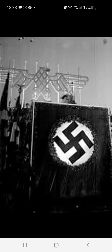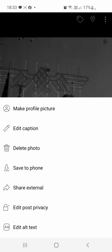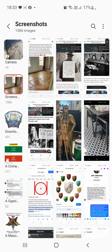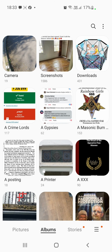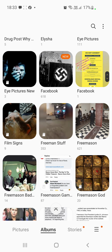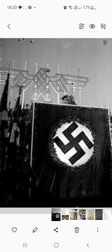Oh, how do I do this? Oh, I've got to download it. Wait there. Save the phone. Right. Go like that. Did I screenshot that? No, I saved it, didn't I? Where did that go then? Bloody hell, baby. I'll go here, Facebook. There we go, look. And now I'll show you what I mean.